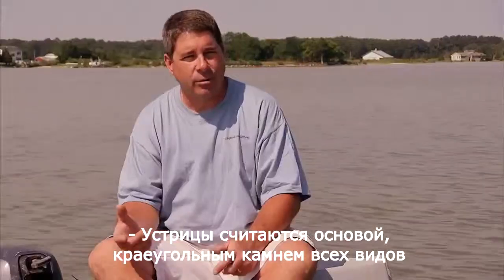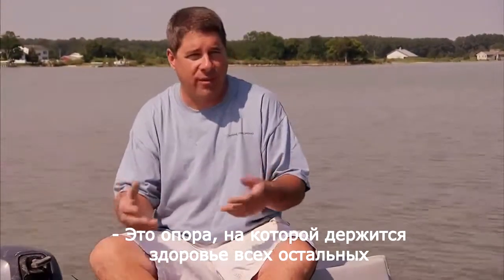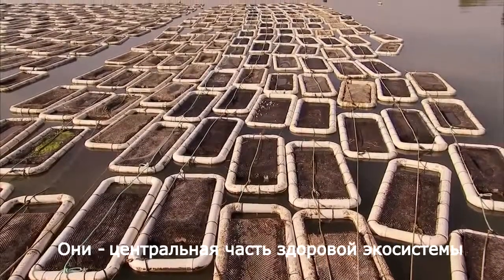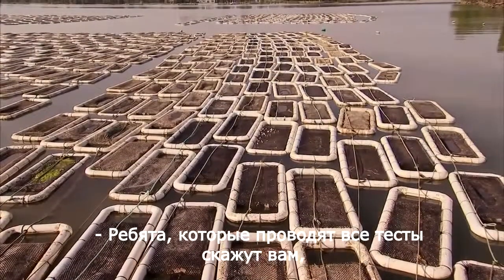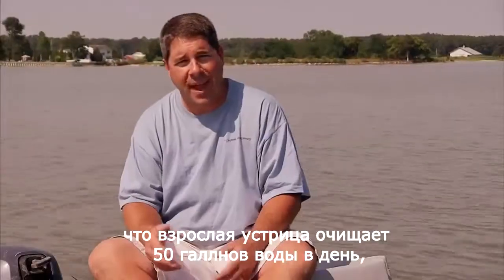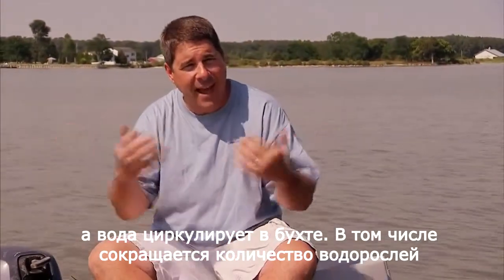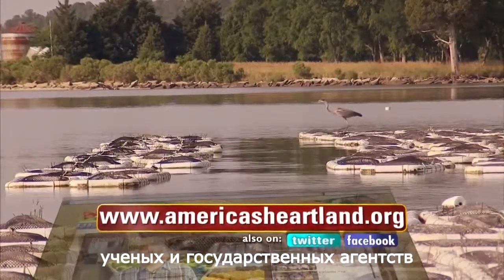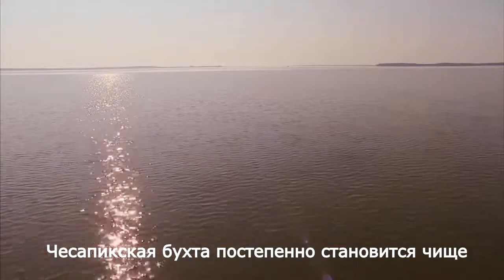Oysters are considered a keystone species, which means it is the linchpin for the health of the bay. Kevin says oysters are more than just a product. They're an essential part of a healthy ecosystem. The guys who do this testing will tell you that an adult oyster will filter 50 gallons a day out of the bay. You know, filtering it, taking the algae out. Thanks to efforts by dozens of environmental groups, scientists, and government agencies, Chesapeake Bay is slowly getting cleaner.